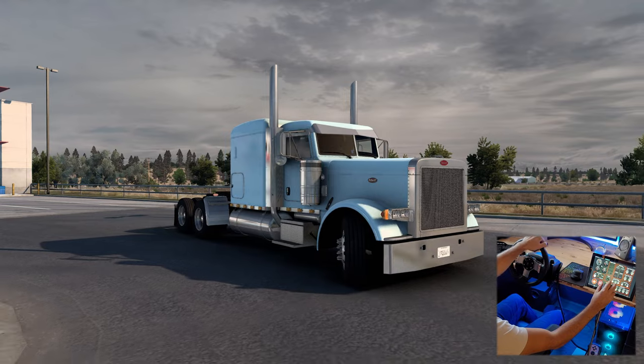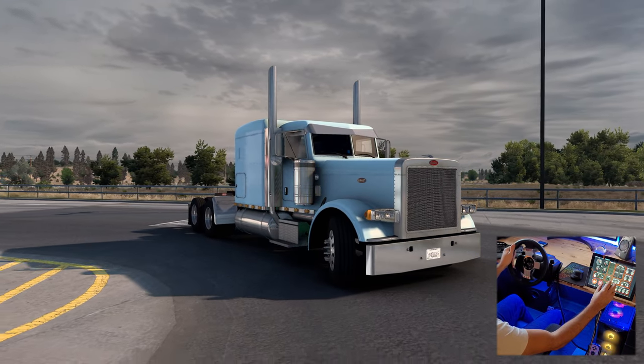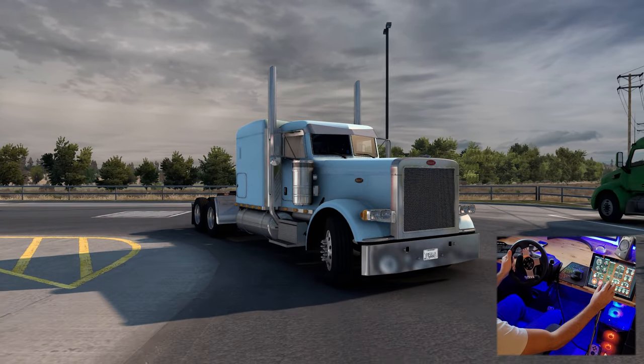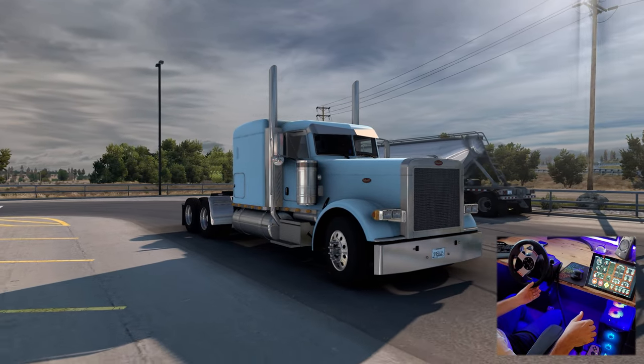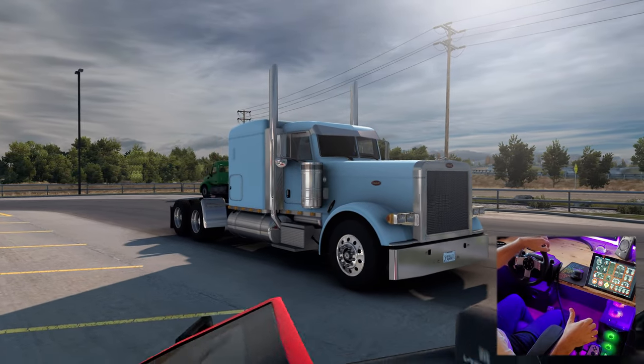So right now, I'll stop talking and let me enjoy this beautiful C16 of Zeemods. I'm going to pick up the load. We're going to head an hour to, we're going to pass Lewistown, and after this to Great Falls.